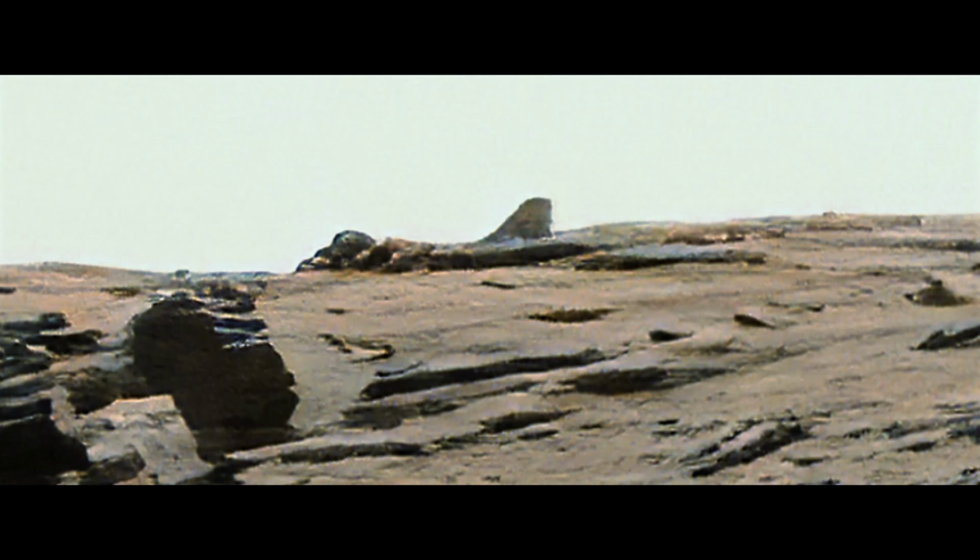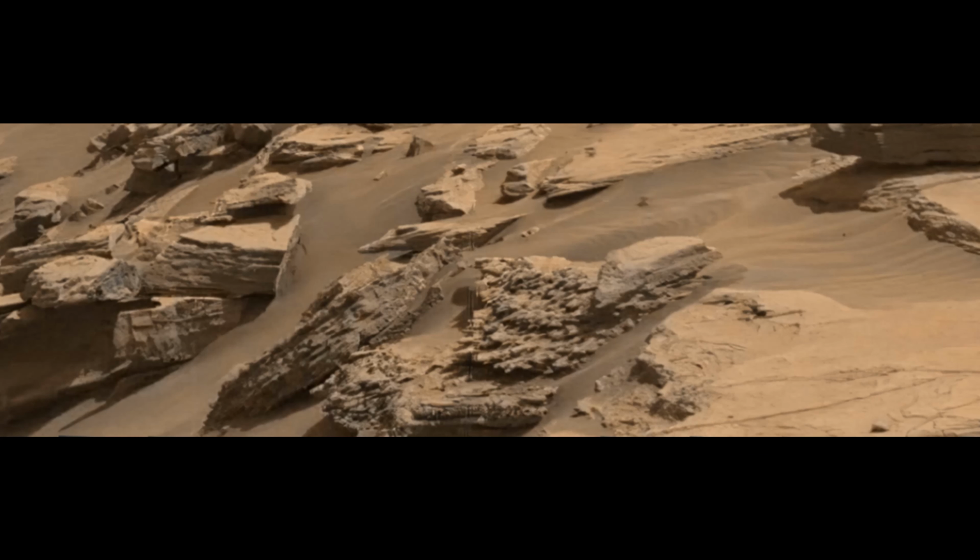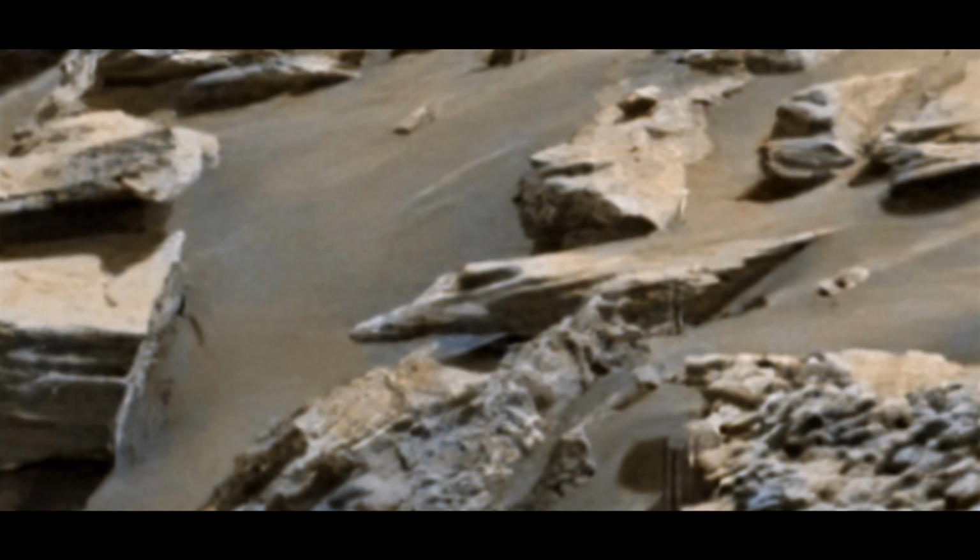And there are a number of aircraft. These are not spacecraft, these are craft made to fly in the atmosphere. Here's another aircraft, and this one has on the front of it, below the cockpit, what they call canard wings.